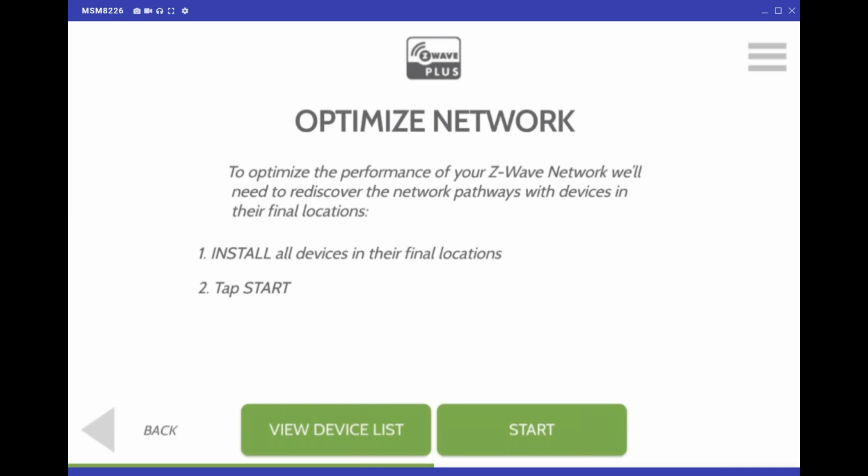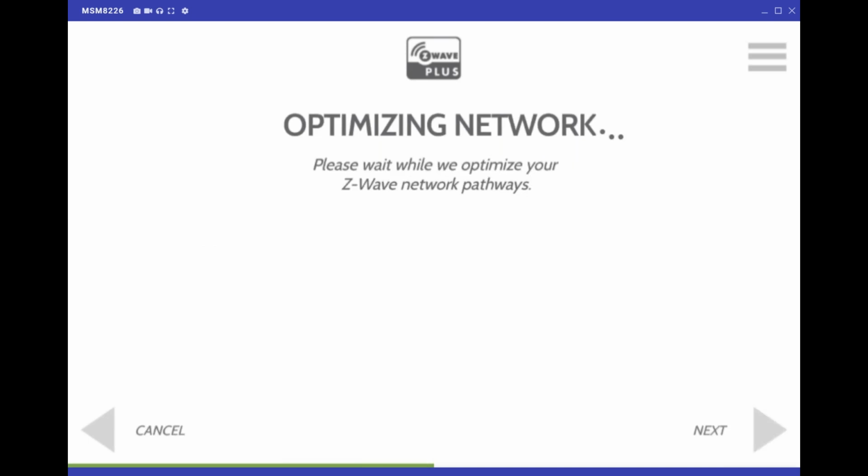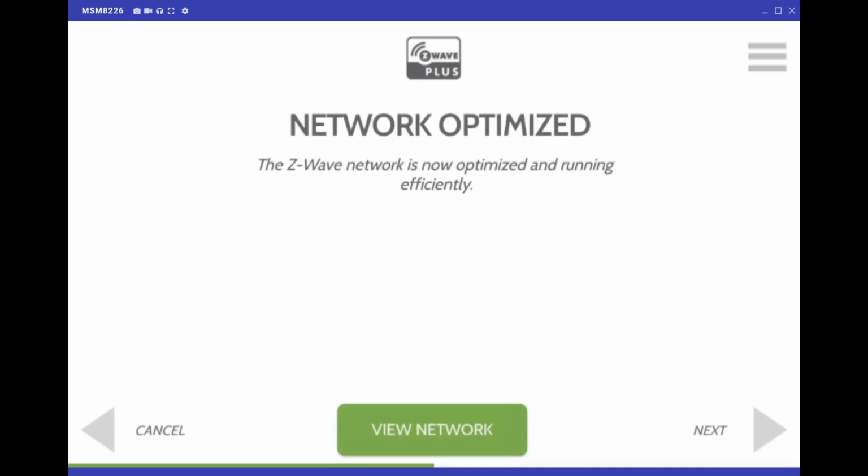With Z-Wave, it always works on a mesh network. So ideally, the more items you've got, the stronger that mesh network's going to be. But again, every time we add a device, we want to do another optimization on the network. So what we need to do is re-optimize the network because we've put a device on there. At a later stage, we can always do that, which I'll show you in another section. So we're happy with that.